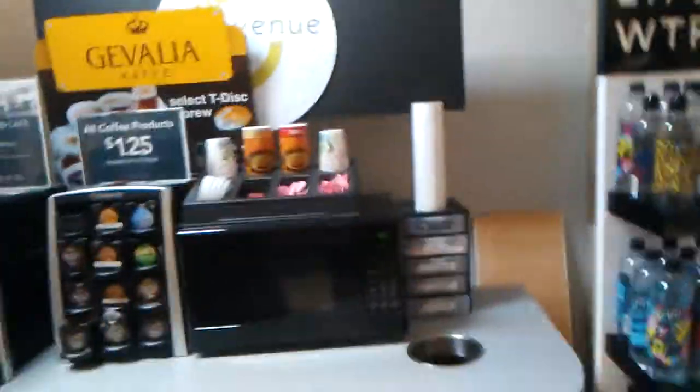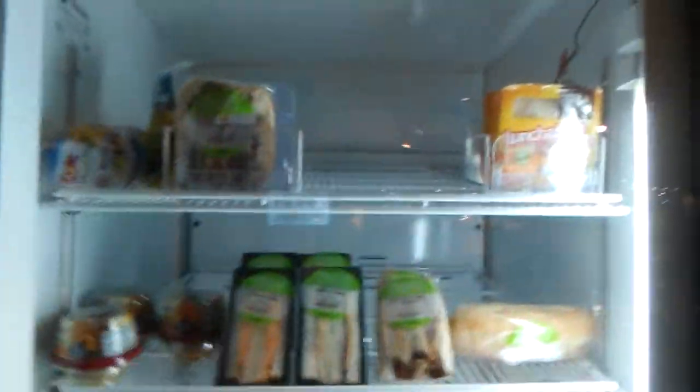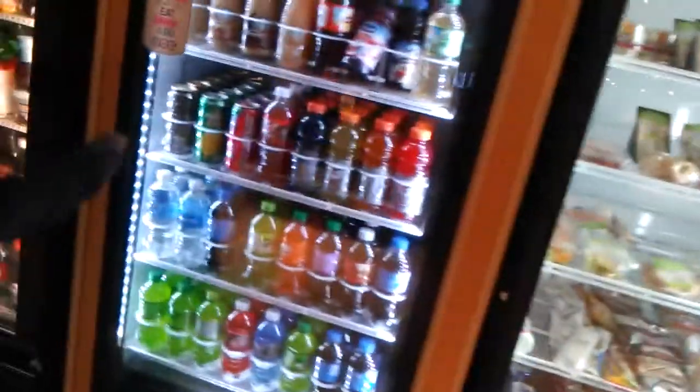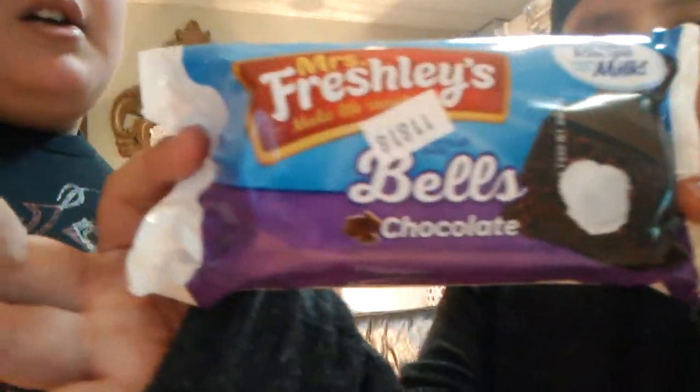Here's coffee, some life water, checkout center with stuff around it. Breakfast bacon everywhere. Gum and all that, sandwiches, frozen stuff, more frozen drinks. And then me and Hunter's favorite, Cheetos in a small bag. Then over here, oh, and the best thing of all is the restroom. Just kidding. One of the other best things is this.